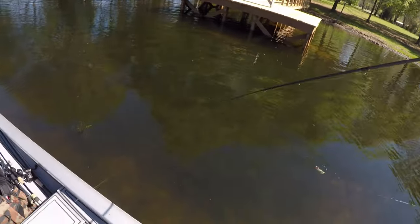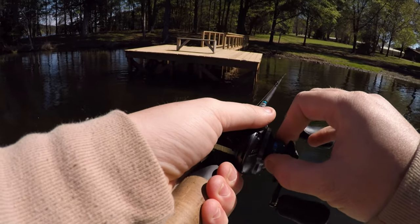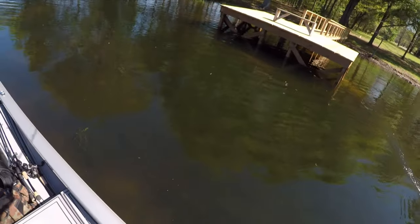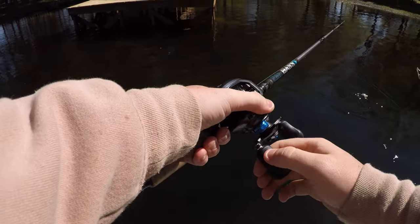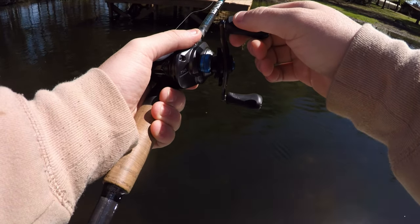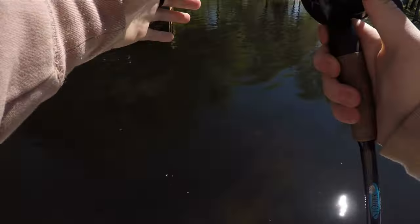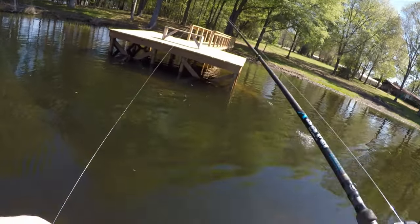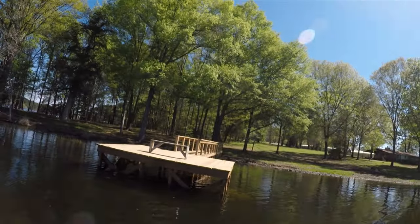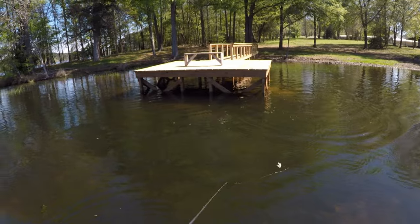Oh man, that would have been cool. I was wishing it, dude. It's gonna have to be swimming at him. It is gonna have to swim at it. Got him. Oh. Let him go. Got him and let him go.